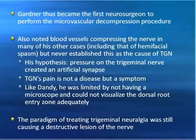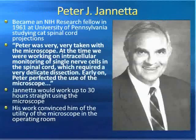Even though he noted vascular compression in several of his cases, like Dr. Dandy, he was limited by not having the operative microscope. And so he couldn't really visualize the entire dorsal root extensively. And so at the time, he wasn't able to change the paradigm regarding trigeminal neuralgia, which still was that it's caused by an intrinsic problem in the nerve root itself, and the only way to cure it is to section or destroy the nerve root. And it would be Dr. Peter Jannetta who would come and change this paradigm.